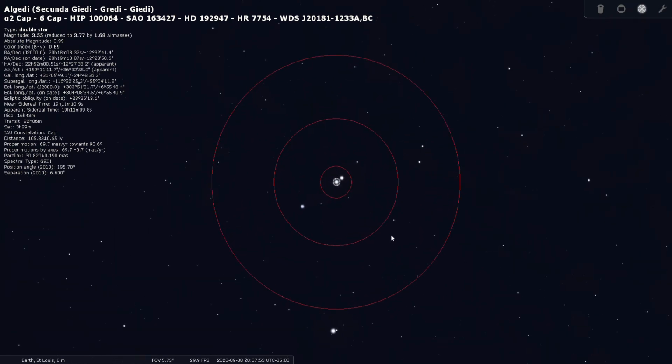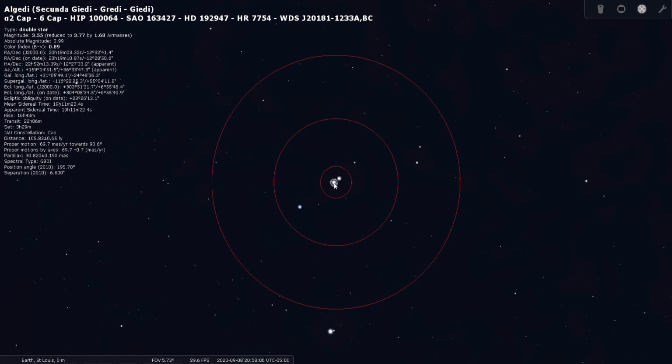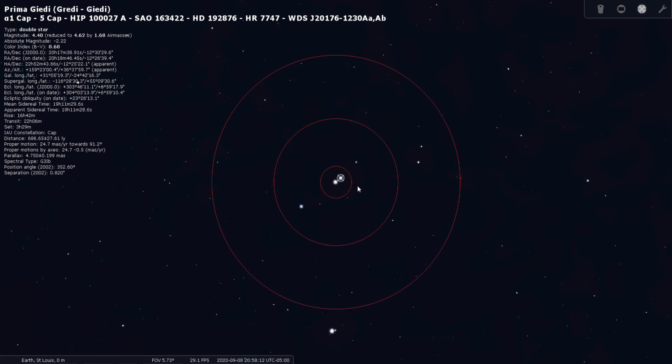And that makes a really nice, pretty double star. So that's Alpha 2 and Alpha 1 Capricorni that make up this double star. Alpha 2 is magnitude 3.5 and Alpha 1 is magnitude 4.4. So this would make a really, really nice target for a backyard telescope in the late summer, early fall.